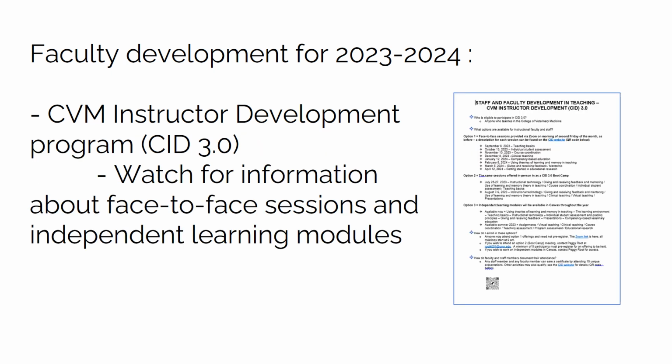Information is sent out regularly and is posted in the college about offerings through the school year. So there will be something offered every month as a face-to-face session, usually held on Zoom. There are also independent learning modules for each of the 15 broad topics that are covered in this program.